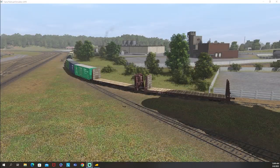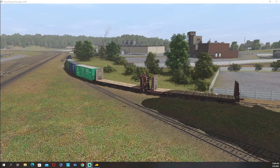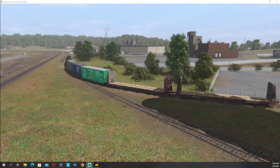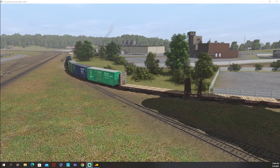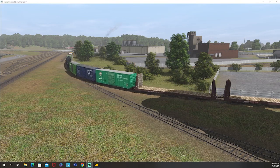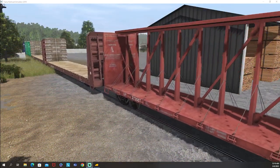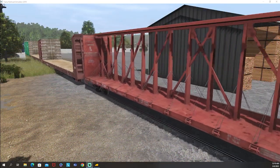Here we are looking at quite a few pickups. It's funny how quickly you can get a long train just by working 4 industries, but we have quite a few cars we've picked up here and probably just as many that we've left in place. So not a bad day. And here we are pulling out the last cars from Dirk's Lumber.